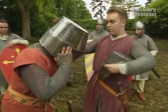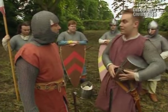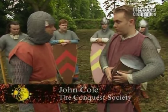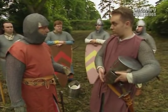John, this is incredibly heavy. Can you get my helmet on? Sure, no problem. How did people fight with that weight on them? Practice. From the age of 10 years old, they'd have been trained to wear this kind of equipment, and despite the fact this weighs 60 to 80 pounds, or 4 or 5 stone, once it's on you, the weight's evenly distributed, it's actually very mobile.